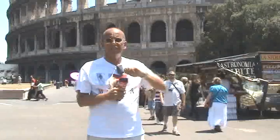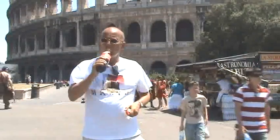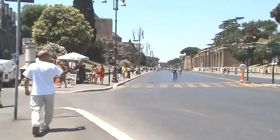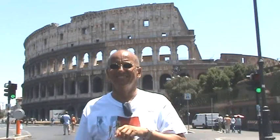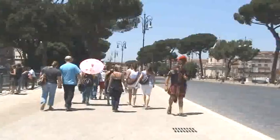Gosh, it's hot today. It's €4 for a Coke from the stand there. Worth every cent. So we're walking away from the Colosseum, and there's time to have the traditional Colosseum photo opportunity. Smile please, say cheese. Let's carry on just watching people tourist about, and on the right someone going to work.